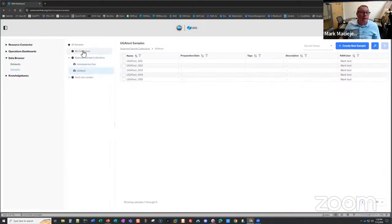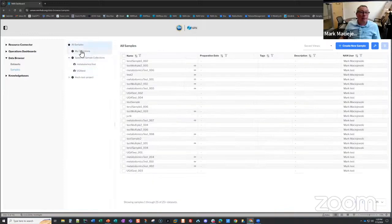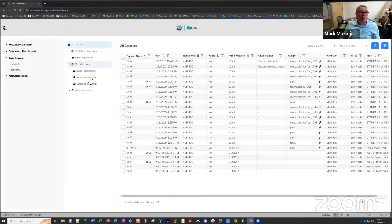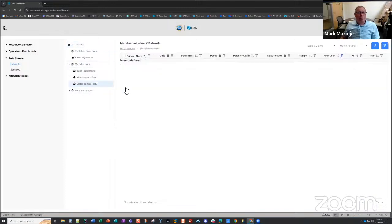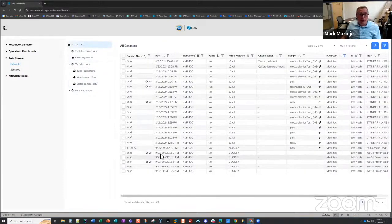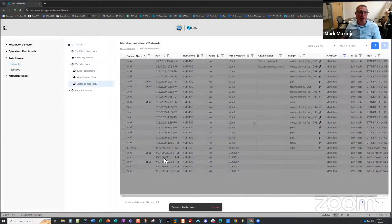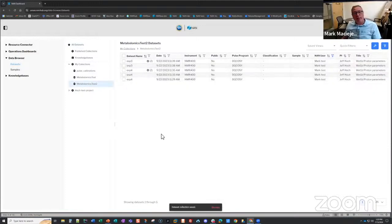So if you've created data sets, if I come back to my data sets and I come to my collections, I have a test collection. Well, let me show you that. I'm just going to pick 5 data sets. So here's 5 data sets. Of course, these are not part of a metabolomic study. These are just 5 data sets that I'm using as a test. But imagine these 5 data sets were collected as part of a metabolomic study. I drag them into Metabolomics 2, and I have these 5 data sets sitting here.